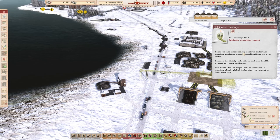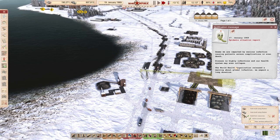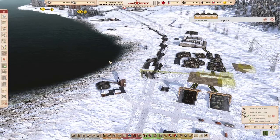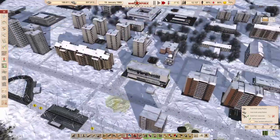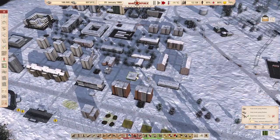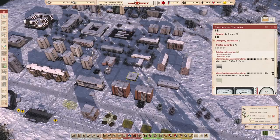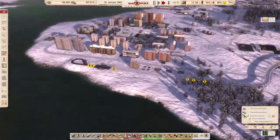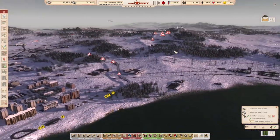Oh. Epidemic. Seems like we are impacted by a serious infection causing patients severe complications or even death. Disease is highly infectious and our health system may even collapse. The world... What? Okay. Health. Okay, we need to watch the health. We need to watch hazardous waste, we need to watch the health, and let's continue building.